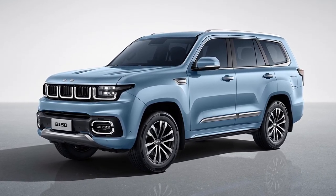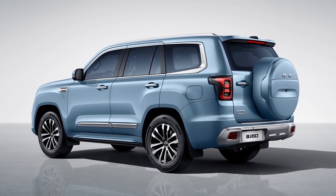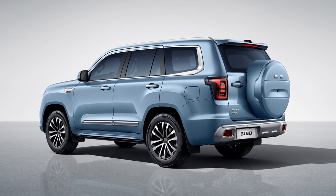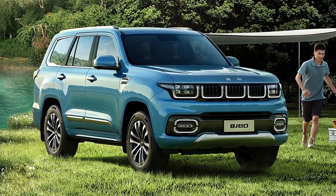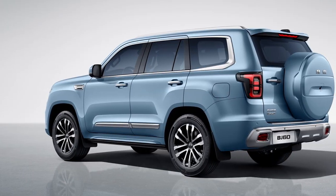This is the new BAIC BJ60 leather frame SUV. It is a big SUV coming from China, measuring 5 meters in length, which makes it slightly longer than the new Toyota Land Cruiser 300.